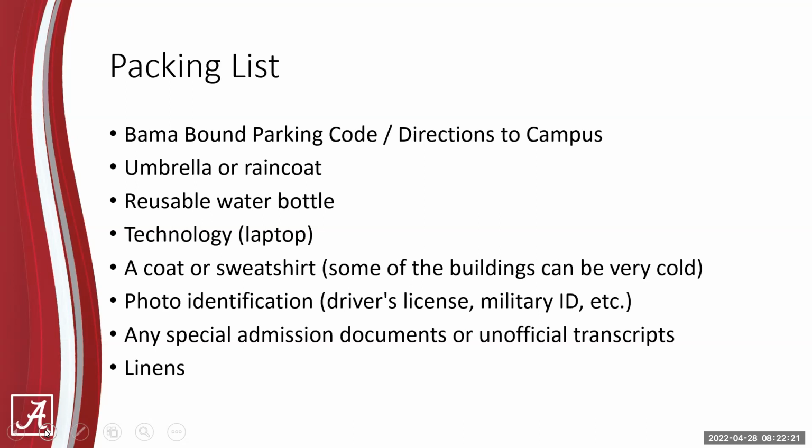Sometimes we hear from families that students underestimate what a blank residence hall room looks like, and what linens to bring. So I always recommend a set of sheets. All of the rooms have extra long twin beds, so make sure the sheets are going to fit. This can be a sheet set that they're going to use in the fall. A blanket of some sort, because again, the air conditioning in our residence halls is just as kicking as it is in all of our academic buildings.